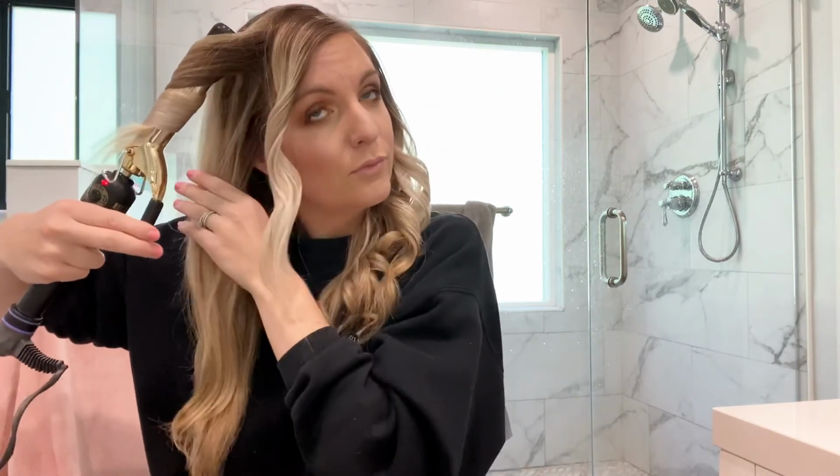I kind of have these funky longer bangs in the front, but I just kind of still curl them a little bit and then I can brush them out as much as I want at the end. Sometimes if I want more of a beachy wave, I leave more hair out at the bottom. But since we're going to a wedding, I'm gonna do more of a curl today.